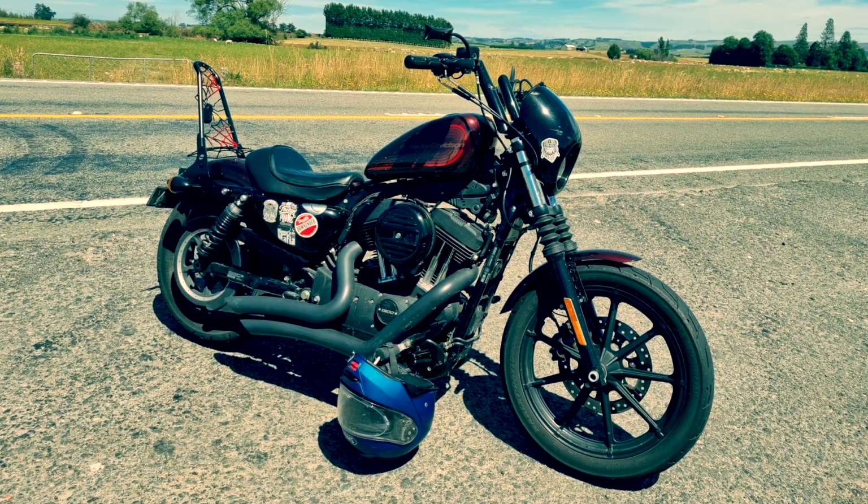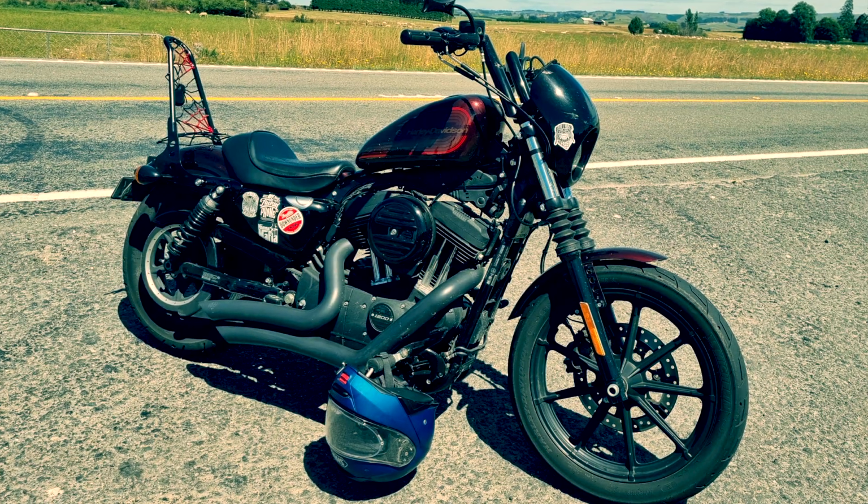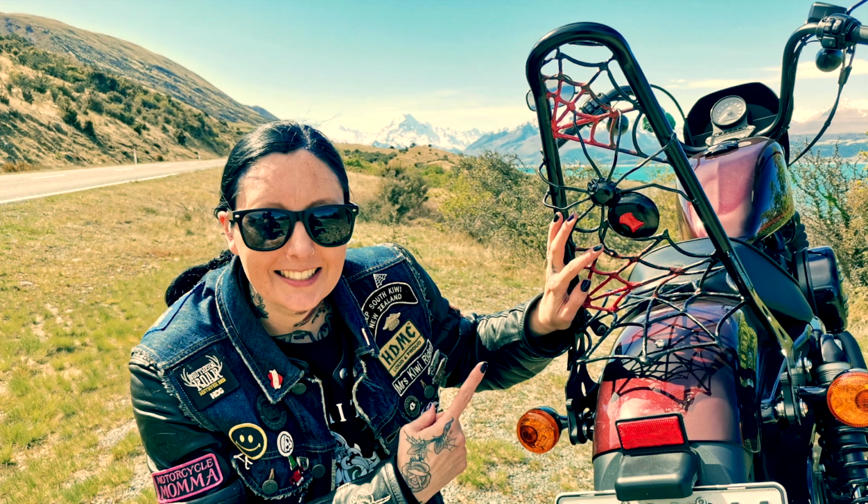Now, with the motorcycle community that we have around us, it's probably not going to be too hard to sell the Sportster. It's a desirable bike. The mods that Rel has done to it are generally things that people want to do themselves, like the forward controls, new pipes, that sort of thing. Plus it's got that awesome sissy bar that we built for it. That's a real selling point as well. It's a little Sportster with big heart and great for touring around New Zealand, so it shouldn't be too hard to sell.